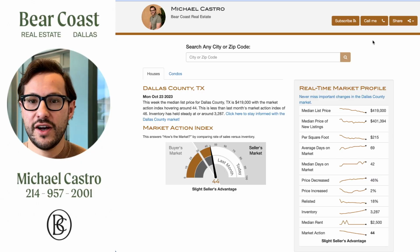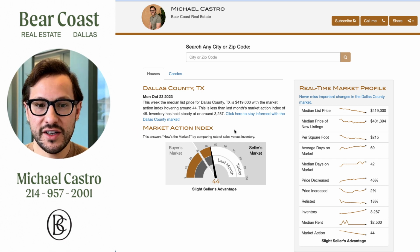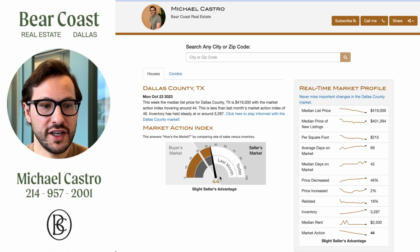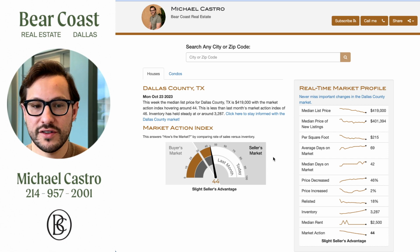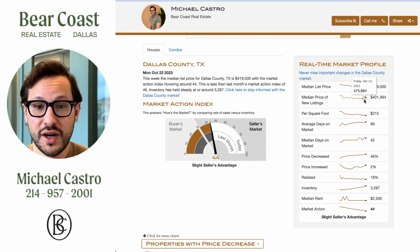Okay, let's move on to housing data. We're looking at Dallas County as a whole. We're starting out with the Market Action Index, which just takes all of this information and puts it into one easy to read graphic. Anything at 30 or below is a buyer's market. Anything above that, we're asking how much of a seller's market are we in. So in Dallas County, for the first time in a while, median list price stayed about the same. It only dropped $450. Median price of new listings, however, saw a bit of an increase.